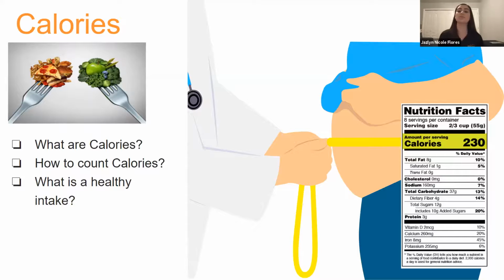And on the picture to the right, you can see the highlighted part shows you the amount of calories that will be in that serving, but you also have to keep in mind the servings per container and the serving size. Depending on the serving size will be how many calories you get.